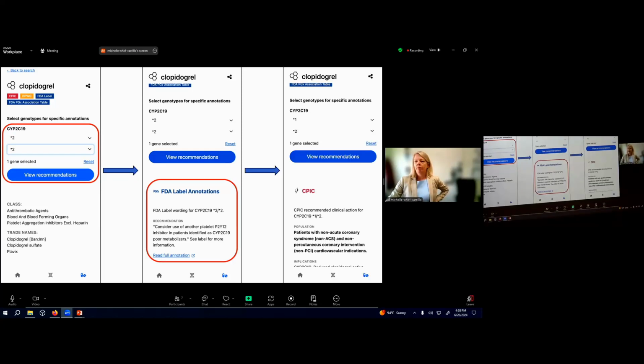Just note though, if I would have entered a star 1, star 2, I would not see FDA label annotations first. Why? Because I just said the FDA doesn't have any information about intermediate metabolizers. So CPIC was my second choice, and that's what's going to come up now.